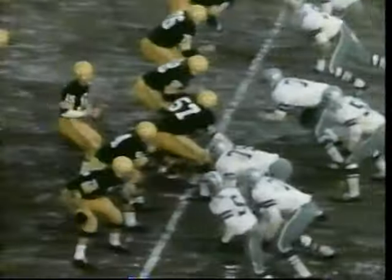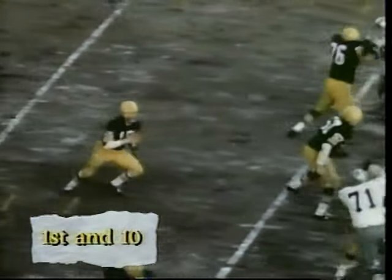Packers are going to have to keep this drive going. Starr takes a quick snap from center. Back to throw. Spots his man. Fires it. The pass is complete to Boyd Dowler at the 42-yard line.